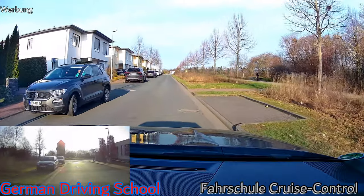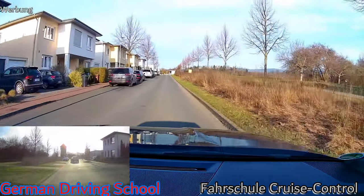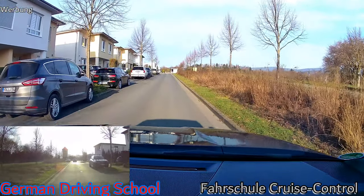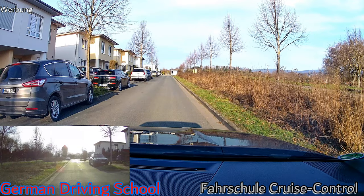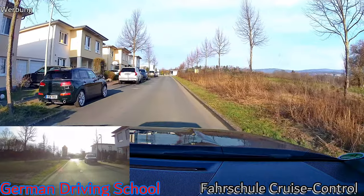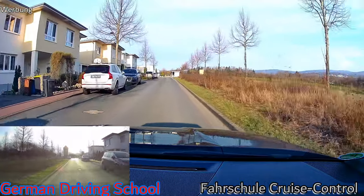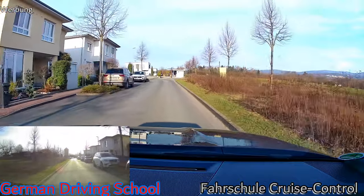We enter the 30 zone. We did the emergency brake here. And very important to go on: check mirror, set the indicator, check the blind spot, and then keep going.